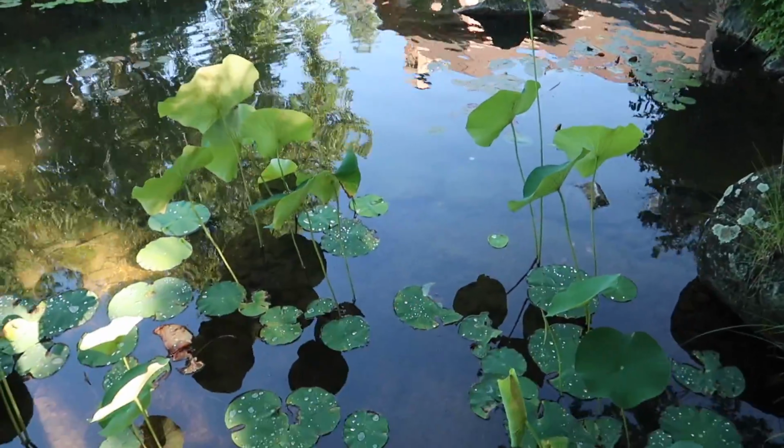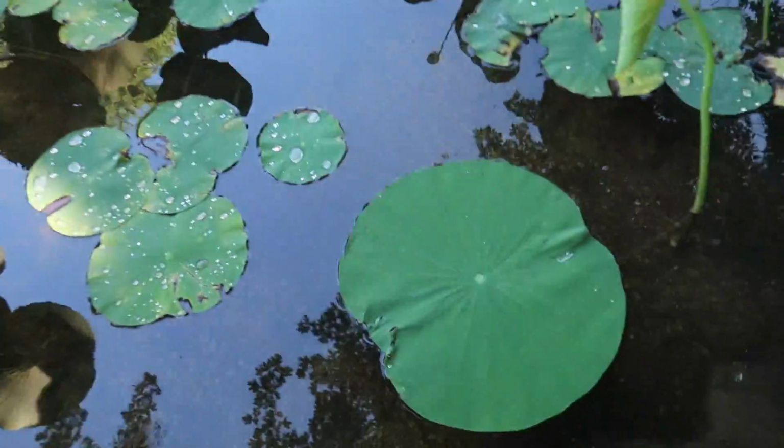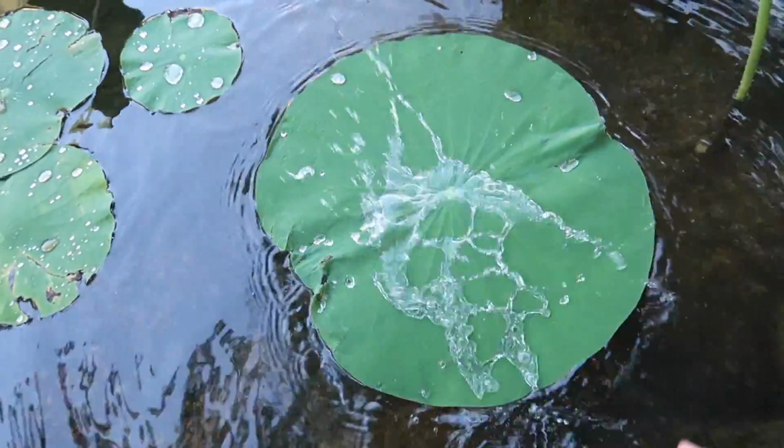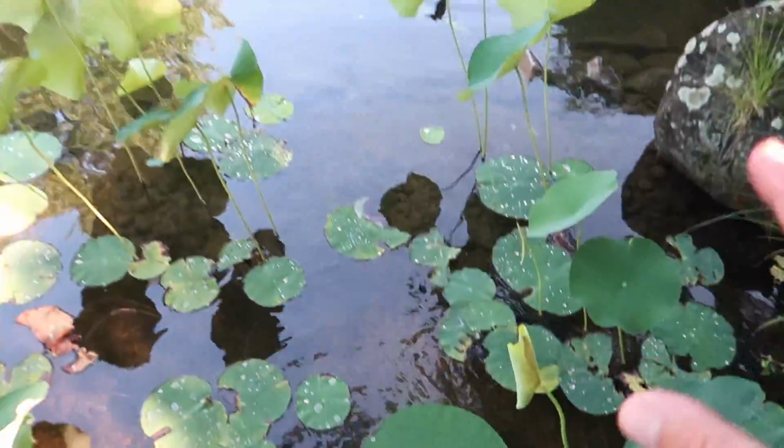I've got my lotus planted right in a lotus pocket right here, and it does great. And the cool thing about the lotus, it comes back every year, and just look at that. Look at how cool. Total water repellent. So this is a perennial.